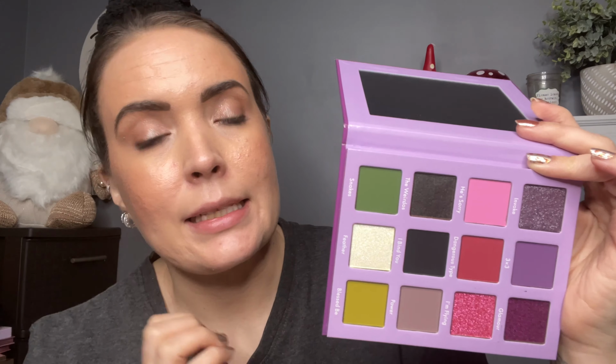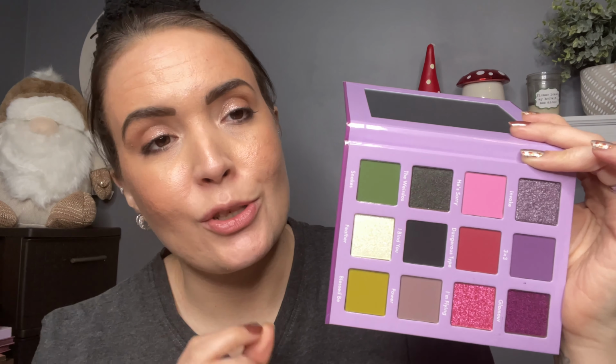Again, looking at this, I can see so many different looks that I want to do with it, and I mean, the whole thing is just, I don't know what else to say about this one. I think it is going to be one of my favorite palettes in my whole entire collection. It is already, even though I haven't used it, just because I love everything about this palette.